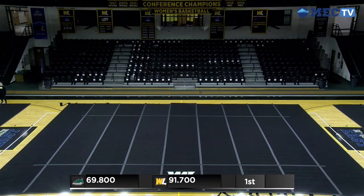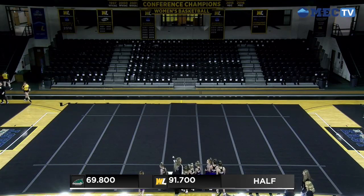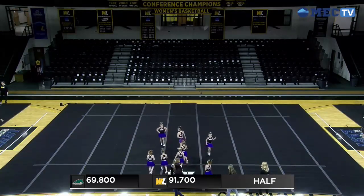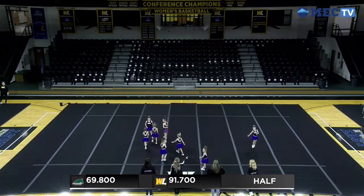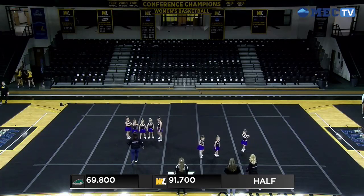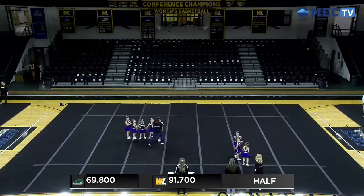Brings the pyramid total to 28.15 for West Liberty, outscoring Stevenson 26.2. And our meet total at halftime, West Liberty in front 91.7 to 69.8. So a strong performance for Stevenson in the pyramid. 3 straight 9-pluses for the Hilltoppers. 9.7 for West Liberty, and that open was just under their season high of, I thought it was 9.8 for a second, but the 9.8 against Keene.